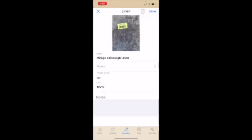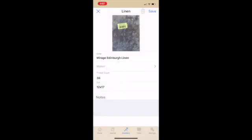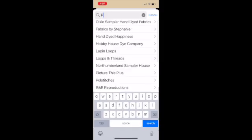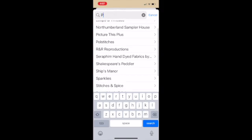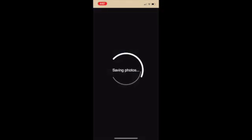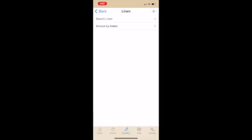Oh, I can't because I don't have a linen maker. I looked at the tag again and it said PTP. So I scrolled down and I'm pretty confident it's Picture This Plus linen. So I entered that in and I clicked save and it took it, and I've added a linen to my stash. And it'll take you back to the list, well, if you started from the list, it would. You can now go into search linen and it will be there.